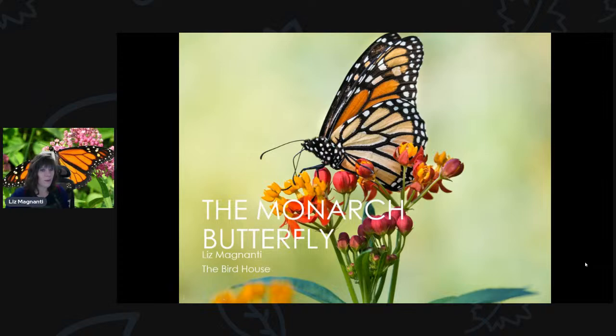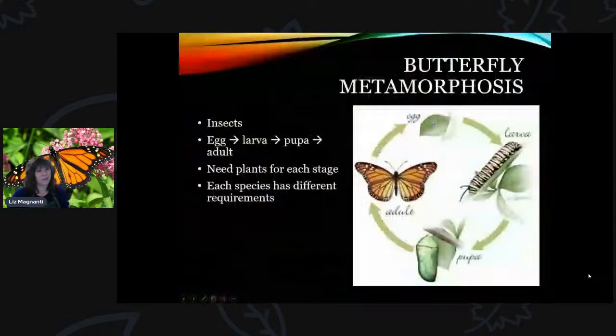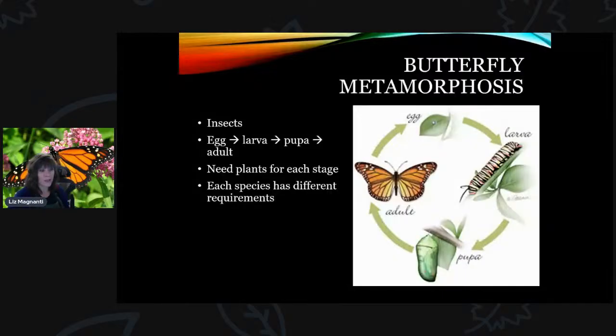But let's talk today about monarch butterflies and how you can attract them to your backyard and all that good stuff. So monarch butterflies, just like other insects, start off their life as an egg, and that egg hatches and out comes the larva. In this case, it's called a caterpillar. That larva will pupate, and out of that pupa will hatch the adult butterfly. So they undergo what's called a complete metamorphosis. Just like a frog turning from a tadpole into an adult frog, where they change quite a bit, the butterflies are the same exact way.